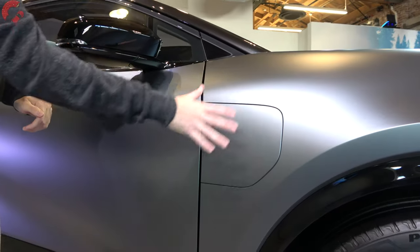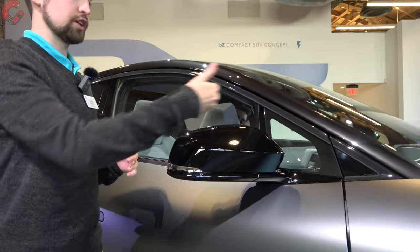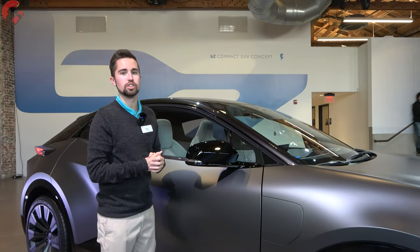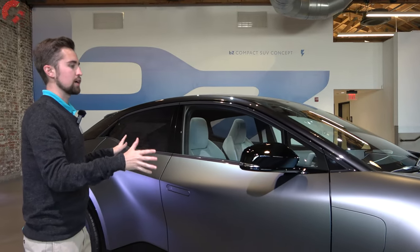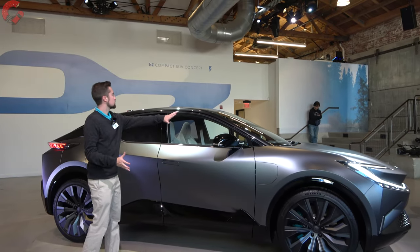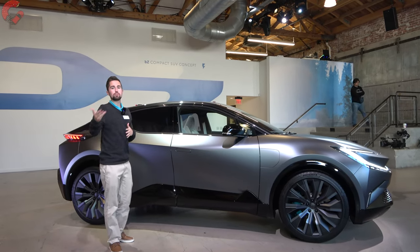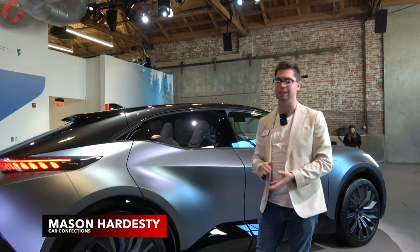Now, as we rise above, this is where the charge port would be. And then of course we have a nice gloss black finish on the mirrors themselves. Being a concept car, we don't know anything about different technologies or anything that might be on board with this model. But overall, I really like the way this vehicle looks, the aggressive stance that it has from the side, as well as the darkened finish on the roof, which makes it look smaller and sportier than the BZ4X.